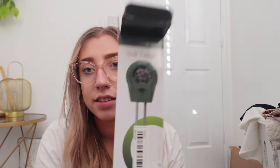So, this is something that we've been advised on the internet by people who grow stuff to have, and it's a little soil tester, so you can see. It's got different things it can test for.